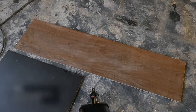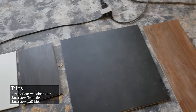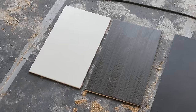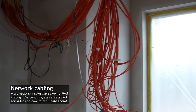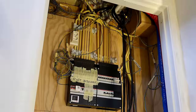All floor tiles have arrived and are ready to be tiled. Work on this should start shortly. As you've seen in other videos, most network cables have been pulled, and we'll soon start with terminating the ones we need first. Work has also started on the electrical systems.